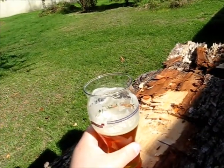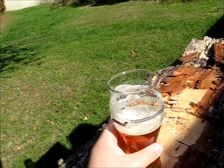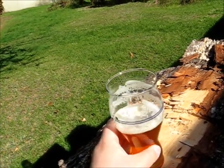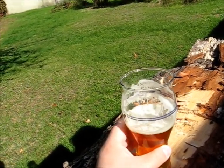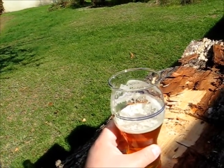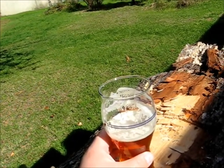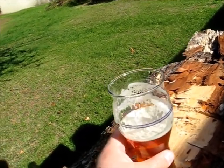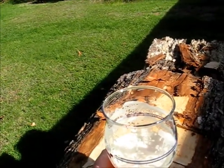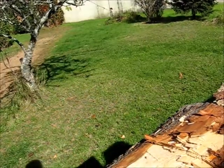I might be getting a little teeny bit of citrusy hop character there, but it's very dialed down. At least I'm finding it is in this bottle. Still tastes very good. It's on the mild side of a pale ale, more of a Canadian pale ale really, or a British pale ale, as opposed to an American one.